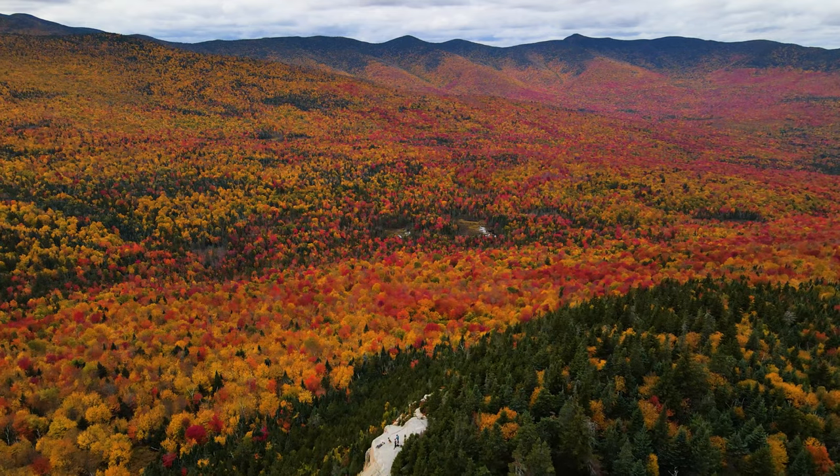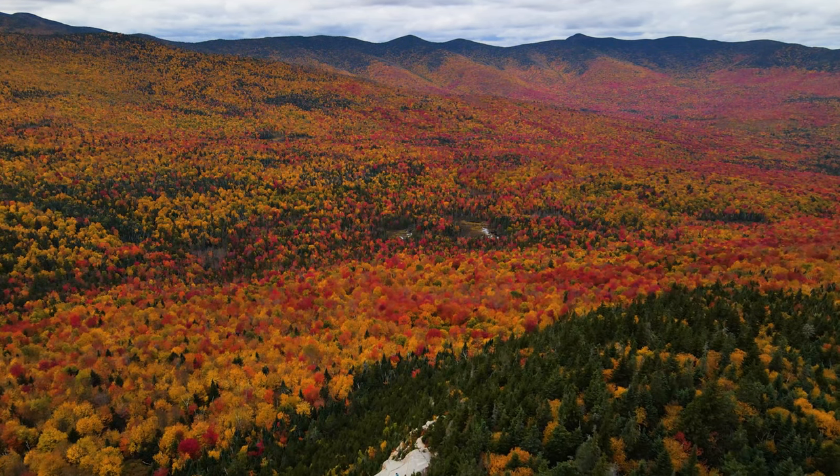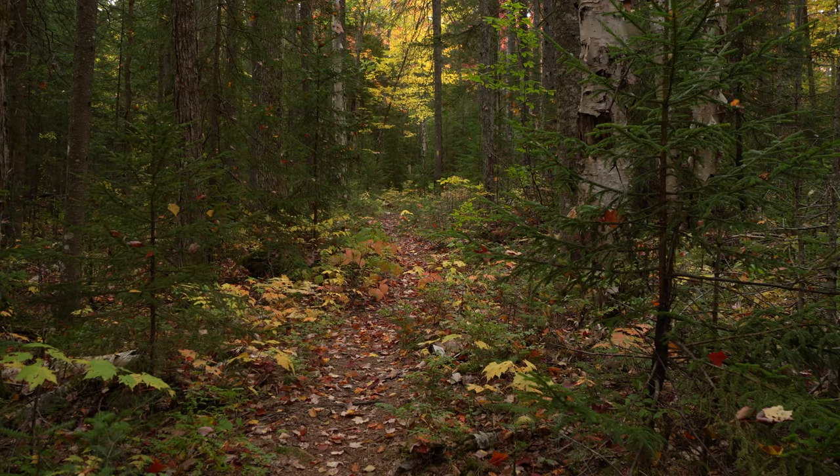What I think added to it, though, was the fact that I went perfectly in the middle of peak, and it made it even more beautiful than it otherwise would have been.